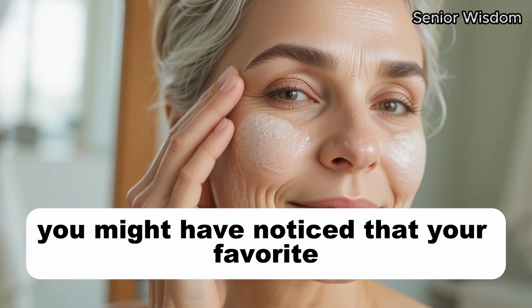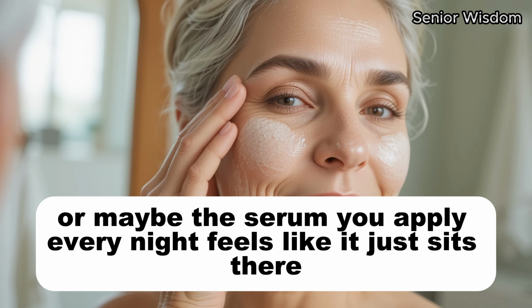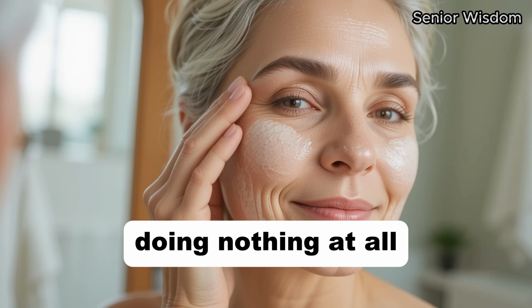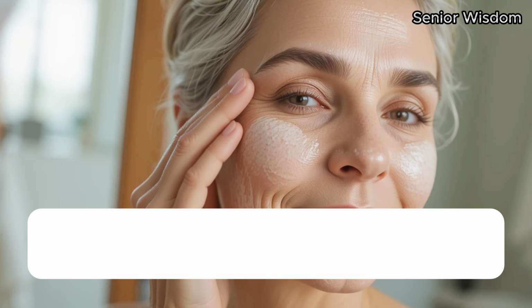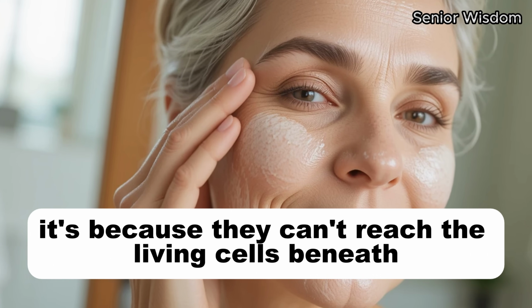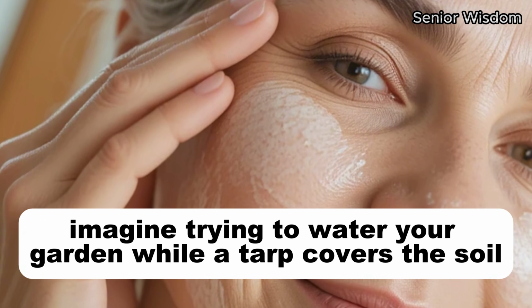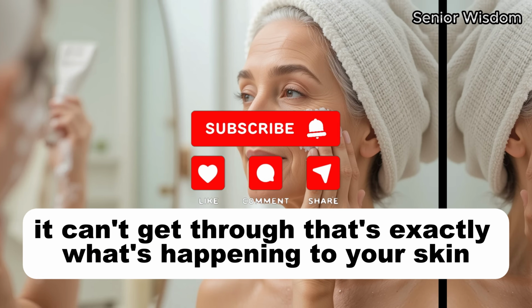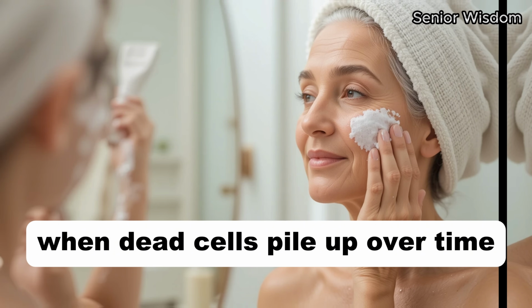You might have noticed that your favorite moisturizer doesn't seem to work like it used to. Or maybe the serum you apply every night feels like it just sits there doing nothing at all. It's not because those products have lost their power. It's because they can't reach the living cells beneath. Imagine trying to water your garden while a tarp covers the soil. No matter how good the water is, it can't get through. That's exactly what's happening to your skin when dead cells pile up over time.